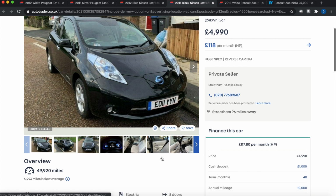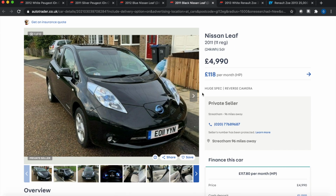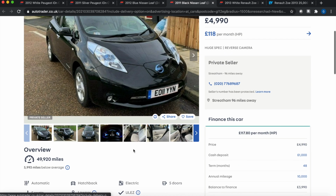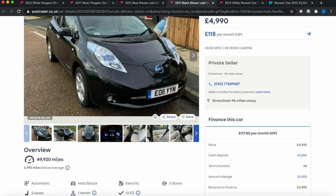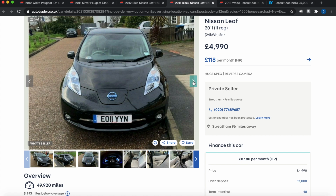Next one up. It's got 49,920 miles on it. It's a private seller rather than a dealer, so you'd expect it to be maybe a little bit cheaper for having done almost half the miles, but it's the same price, so I think that shows the difference between private and dealer sales. It looks nice and shiny.